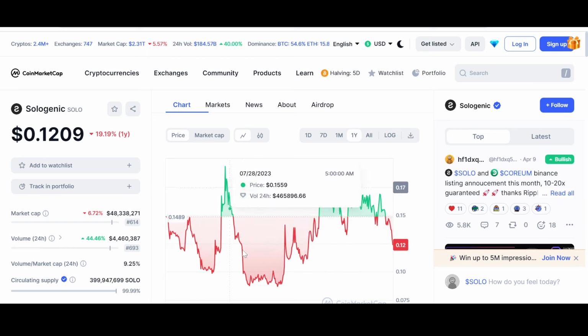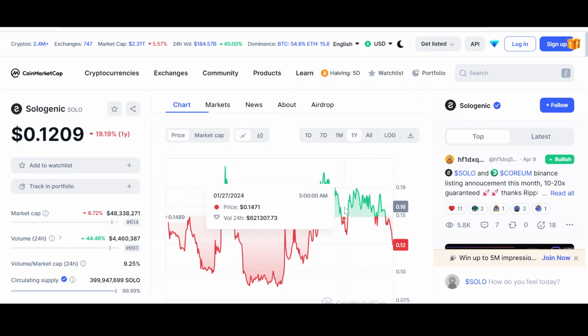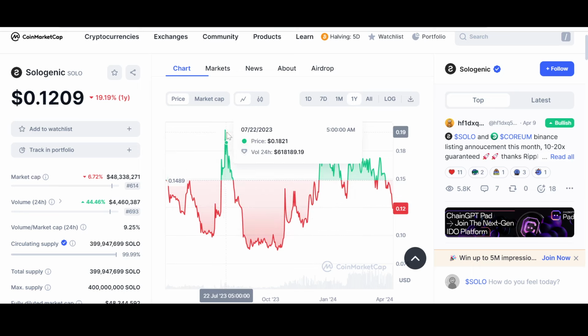But check this out, guys. This is the same range that it has been since the last 1 year. So we are seeing not much difference over here. People haven't suffered as much in Sologenic as in other coins, but because we're used to this price chart since the last year or so. Whenever the price goes up, check this out, it went all the way from 10, 15 cents to almost 19 cents.